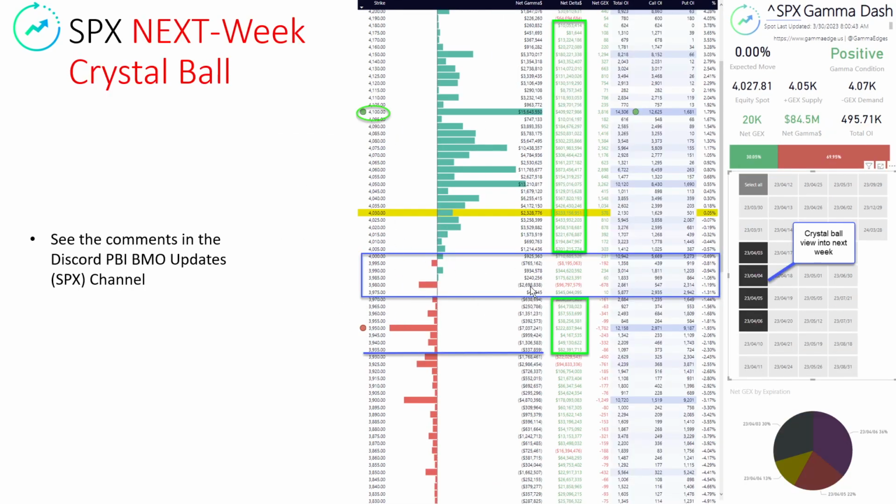Taking a look next week, our crystal ball view, 4,100 is clearly in the crosshairs. 39.35 is to the low side right now. Here's that 39.50. Here's the transition for next week. The thing that is really distinguishing this is that we've got nothing but a sea of green above us. Now, this is good, right? This is a constructive environment to support low volatility. But remember, these are expiries for next week, so they will start to erode as we get into Monday, Tuesday, and beyond.